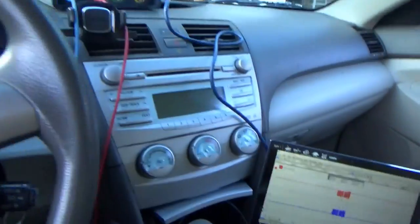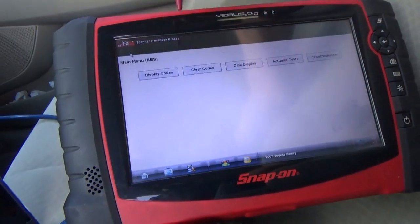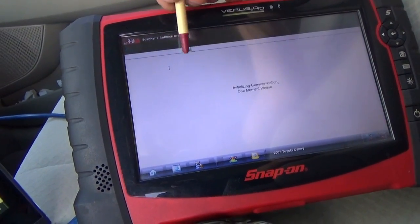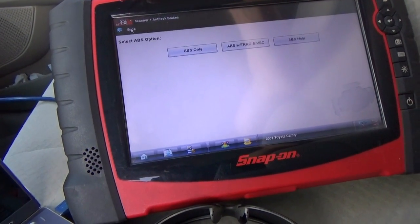Alright, I think that should wrap it up. Car drives beautifully, no issues, no glitches. Fantastic. Last thing, just display codes once again, just in case. No codes present. And we're good.